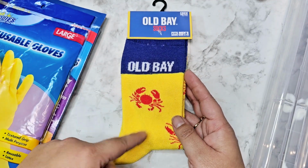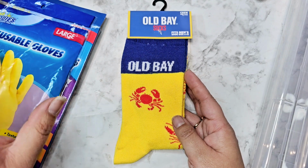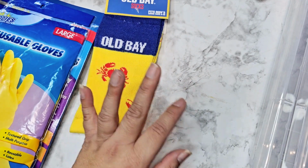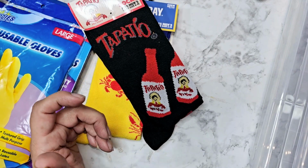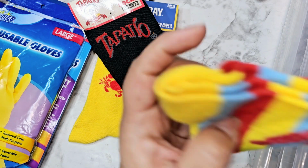I love using Old Bay with my seafood and doing a boil mix. Oh my gosh, so good. Tons of garlic and potato. Oh, my mouth is watering just thinking about it. So yummy. And then my niece is obsessed with everything being hot and spicy, so I got these for her. I'm going to save it for her stocking for Christmas.